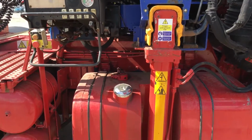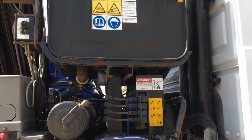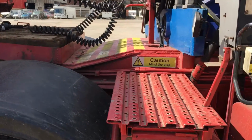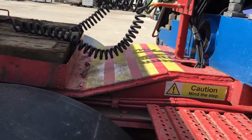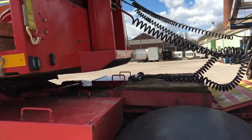We have a few warning signs on our cranes to do with finger entrapment, electrocution to do with overhead lines. We have a caution sign here about the steps. We also have grip tape on our vehicles to stop any slips, trips and falls.